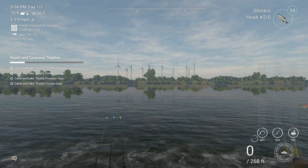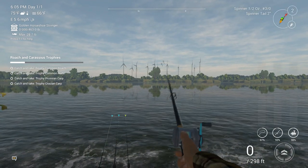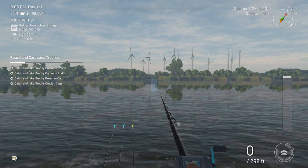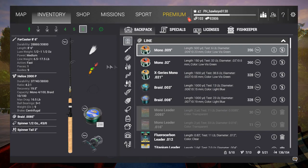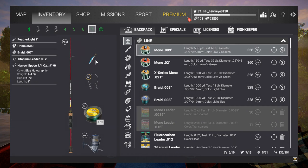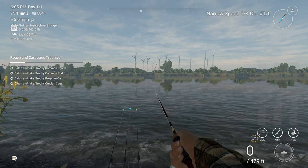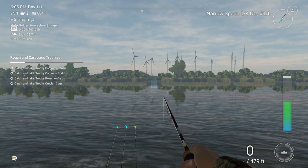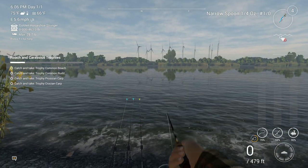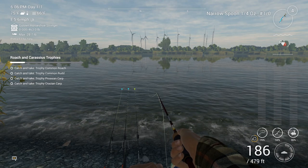Now let me see, what lure do I have on here? Oh, that's my float rod. Well, we got a spinner. Let's see what that does. Not getting much of a cast though. Might be too light. Let me see here. Bet you that's the problem. No, it's just right on the edge. Let's try this one. Try the narrow spoon. There's something fiddling around with that.